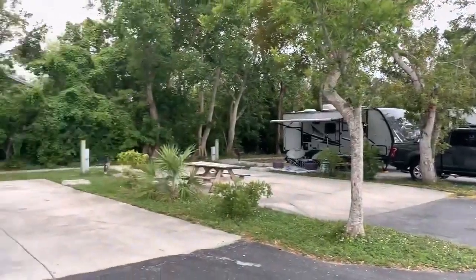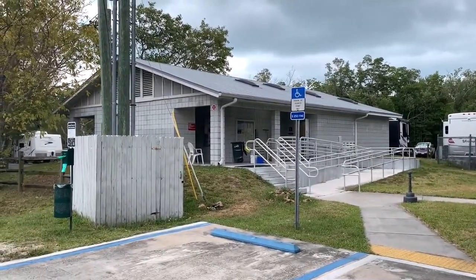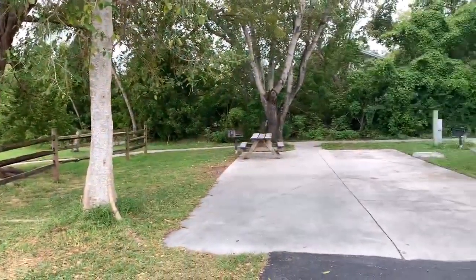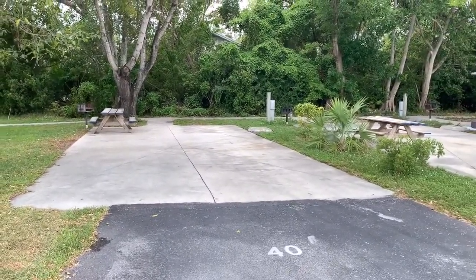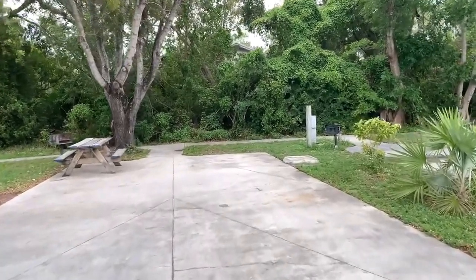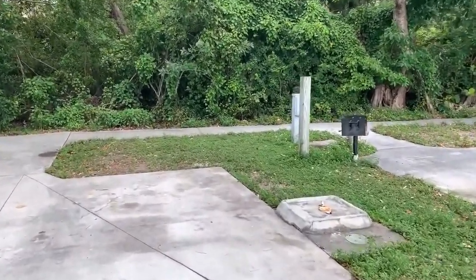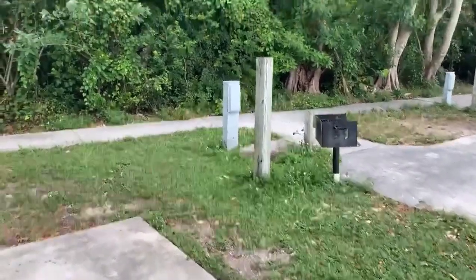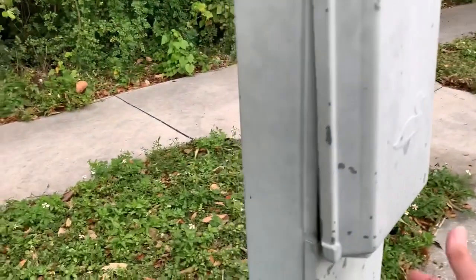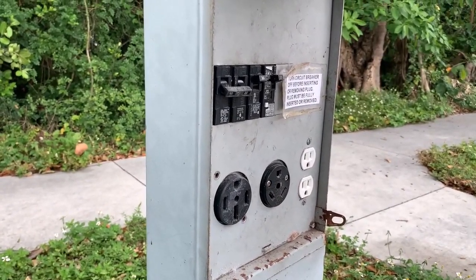And right behind me is a very nice restroom facility, flush toilets, shower. You have handicap parking right here. Here's one of my favorite sites. Site number 40. Let's go back and take a look and see what kind of hookups we have. In this campground, they should all be full hookup. Let's verify what kind of electric service we have. There's your sewer. There's the water hookup off to the right there. Cool beans. 30 and 50 amp electric hookup. You also have 110 service.